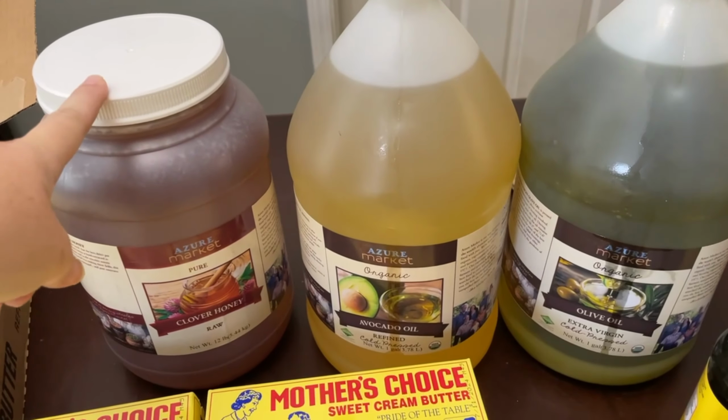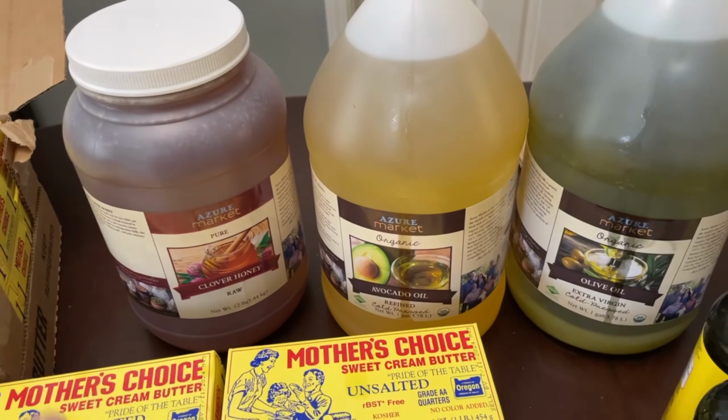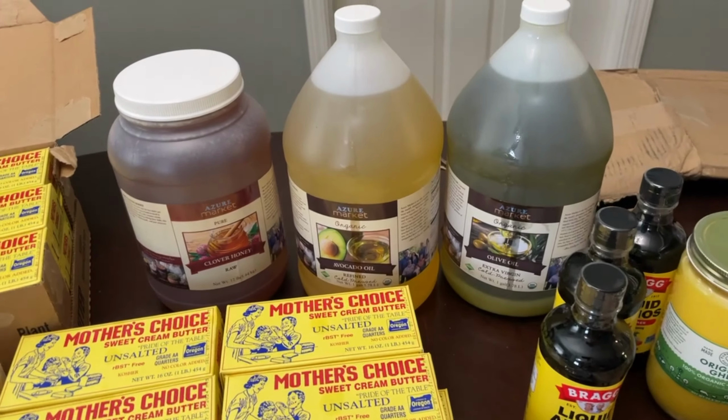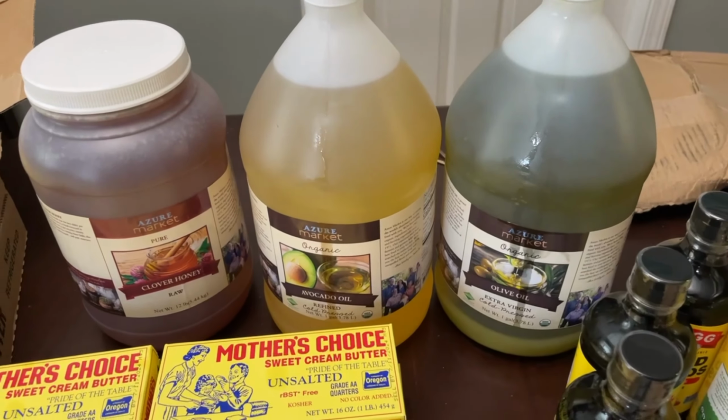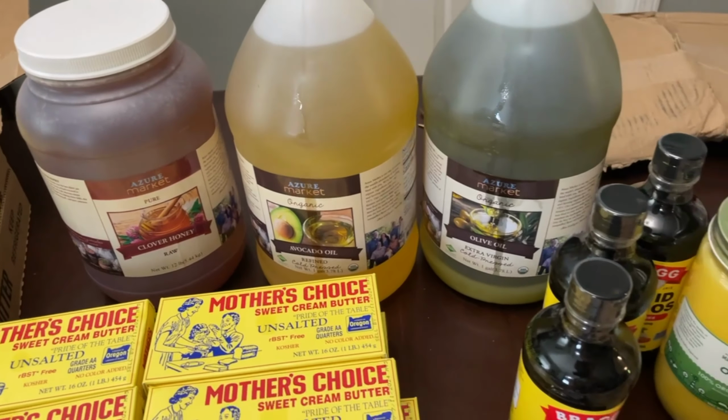I do have a gallon of the coconut oil, not extra virgin, so I can use it more in cooking. I do have a gallon from my last Azure order. I didn't do a haul on that, but I have that and I now have other oils as well. So I just like having a good stock because I use a lot.